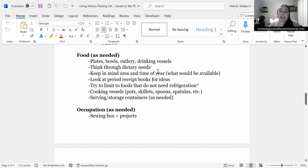Food, this is as needed. Some events do provide food for the participants. Others do not. I've been to events that just provided breakfast and you were on your own. I've been to events that provided one big dinner Saturday night and you were responsible for the rest of it on your own. So this is as needed.